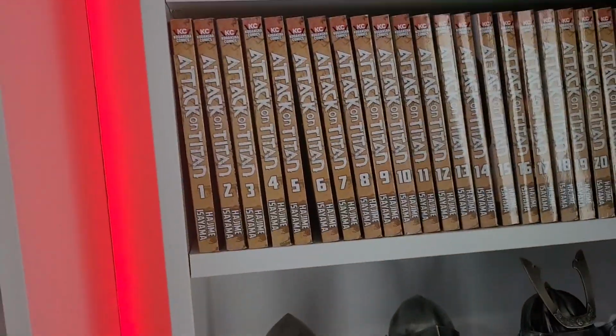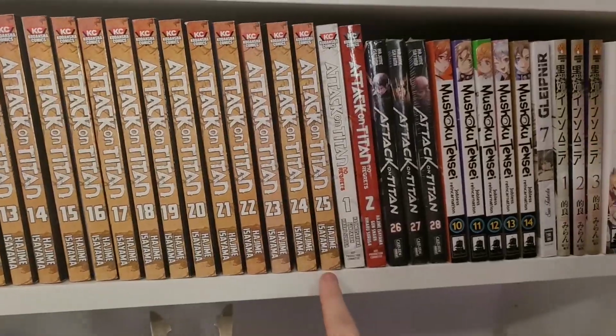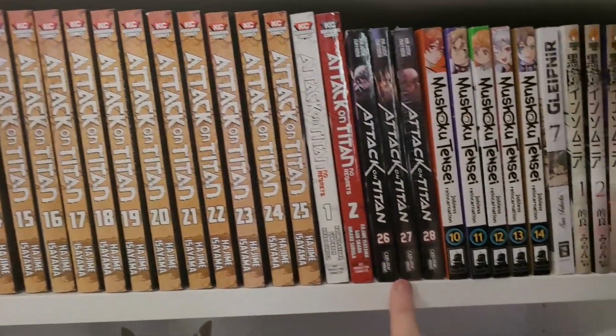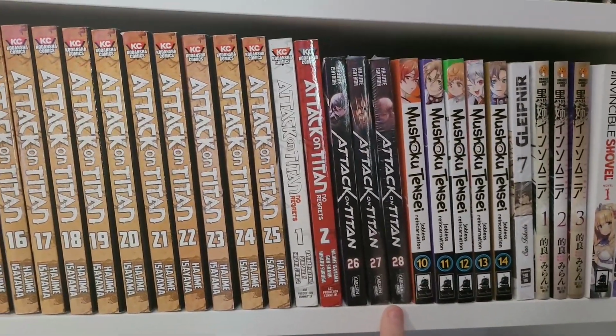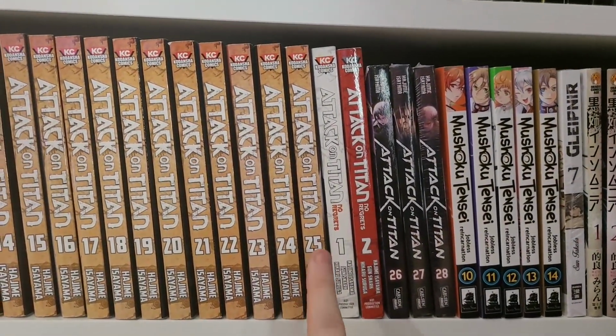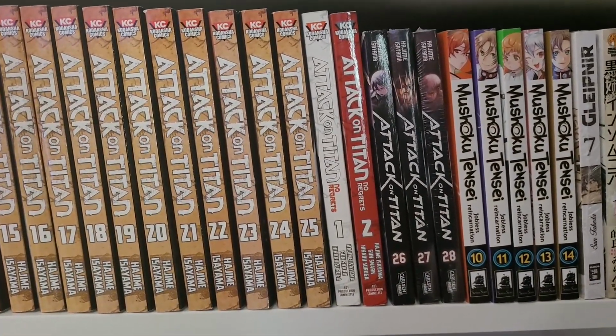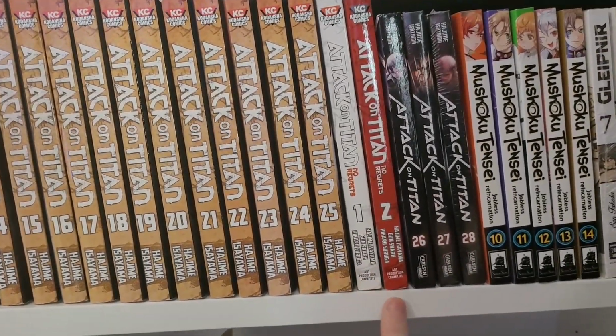My Attack on Titan collection, which really annoyingly, I was like, oh, I'm only missing a couple of volumes to get all of it, so I'll buy 26, 27, 28, and I did, but I bought the wrong ones. So I don't know if these work, if they follow on directly, but pain in the ass, it's my fault. And then No Regrets, which is like the spin-off series.